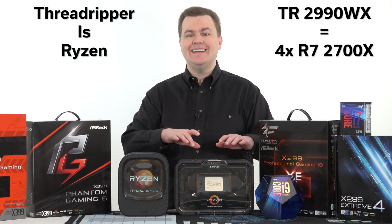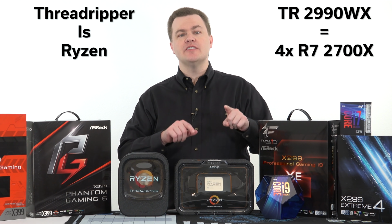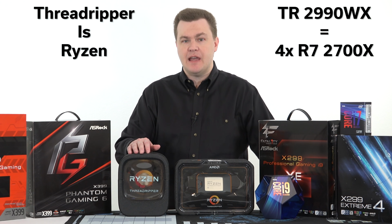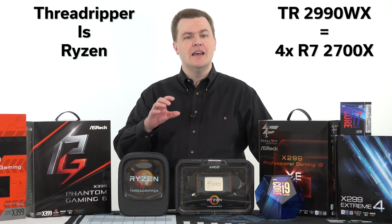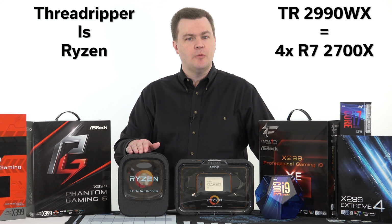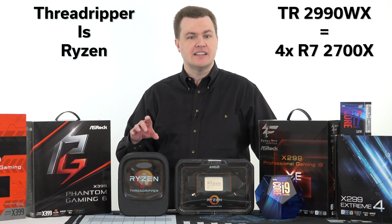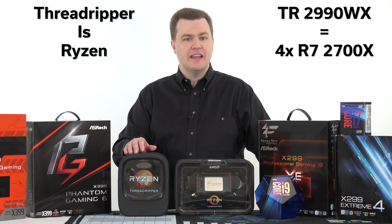The 2990WX is four Ryzen 7 2700X chips basically on a single package. There's actually four separate chips that are underneath the heatsink of this massive processor. It's part of the reason it's expensive and part of the reason because they bin them and take the very best chips in order to make them run at a reasonable power consumption ratio, because this chip does not consume 4 times as much power as a Ryzen 7 2700X. So to do that, they have to take the very best dies to make these chips.